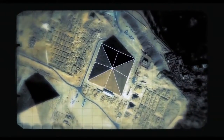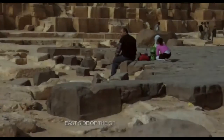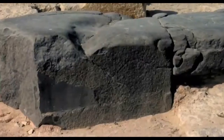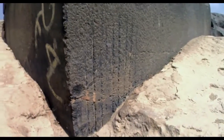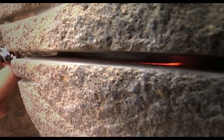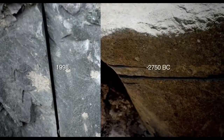Maybe there is also a reason the Great Pyramid was built with eight sides, even though building with four sides is much easier. Close to the Great Pyramid, there is a black bedrock. Today it's ignored or used by tourists as a picnic table. But take a closer look at these grooves and cuts. Compare this to rocks cut by modern machine tools. The similarity is staggering.